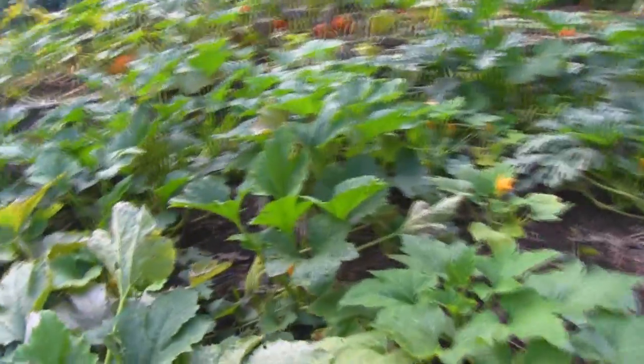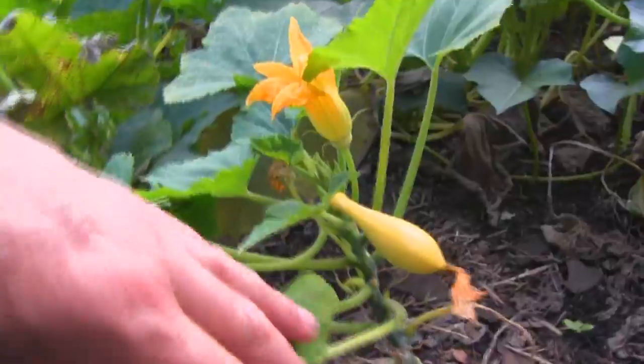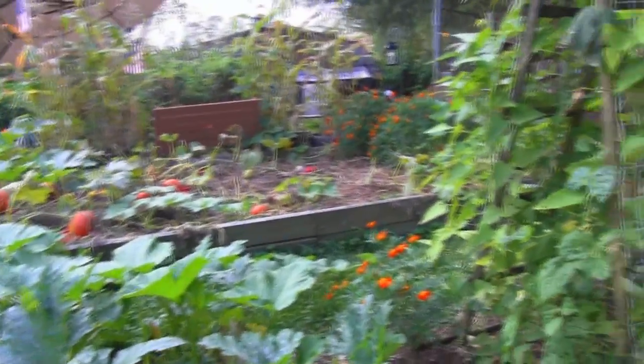This is the summer squash, and we do have summer squash coming in, but like I mentioned before, it's been really kind of a slow summer squash year, mostly I think just because of where they're planted. There's a pretty nice zucchini right there. So we're still getting summer squash, but usually we're overwhelmed with summer squash, and that certainly has not been the case. Beans, pole beans, also slowing down dramatically.